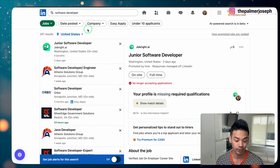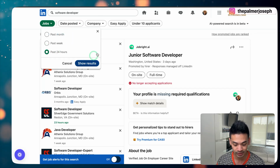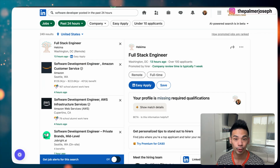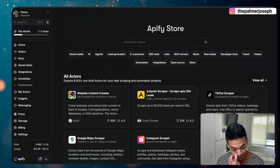One more thing I like to do is I like to use the date posted and do it for the last 24 hours. And click on that. Now remember, there is this very specific URL that you're going to take in a second and put it into Apify. So once you're in Apify, set up your account.